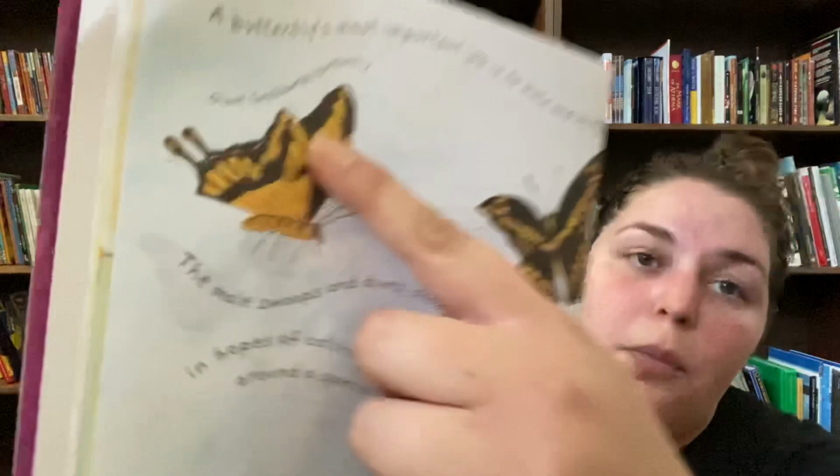A butterfly's most important job is to mate and lay eggs. Oh, this is a giant swallowtail butterfly again. The male swoops and dives, showing off his colorful wings in hopes of catching the eye of a female. He spreads around a special scent that females like. The female picks up the scent with her antenna.